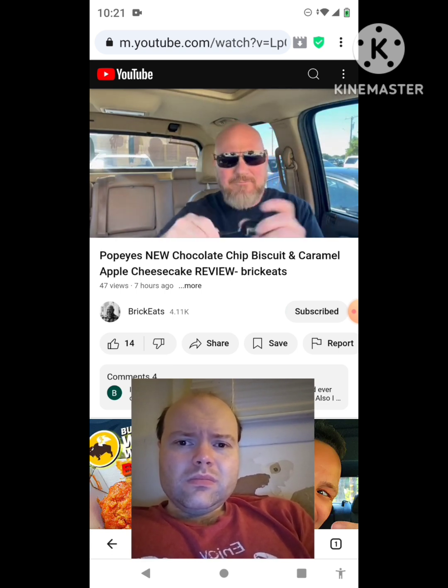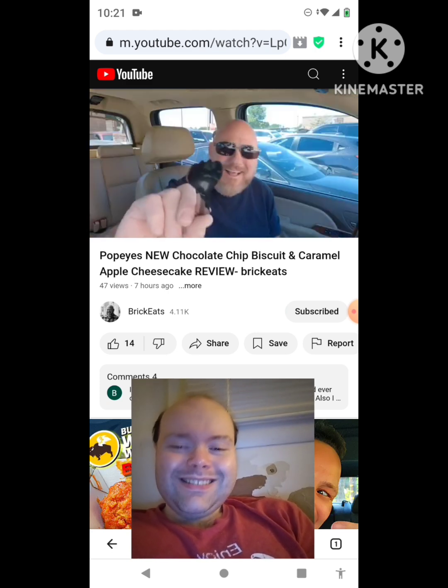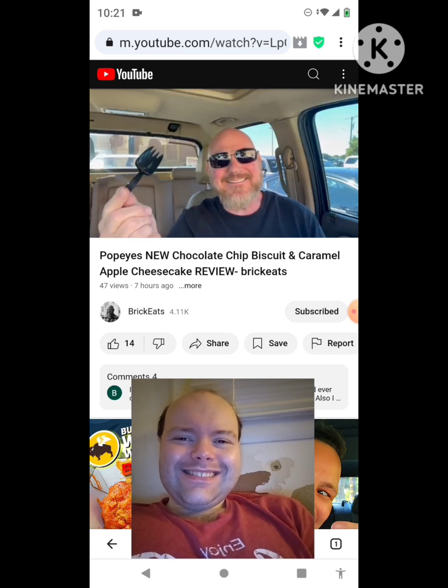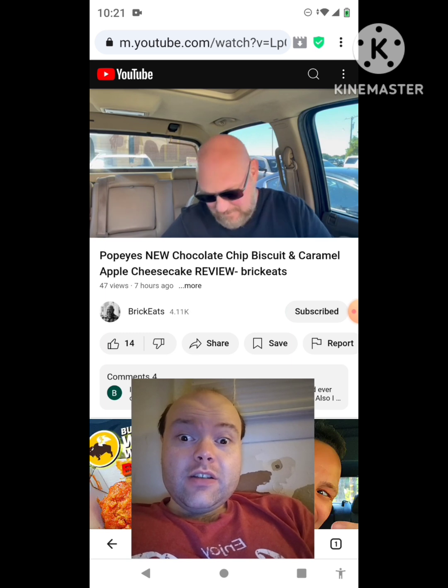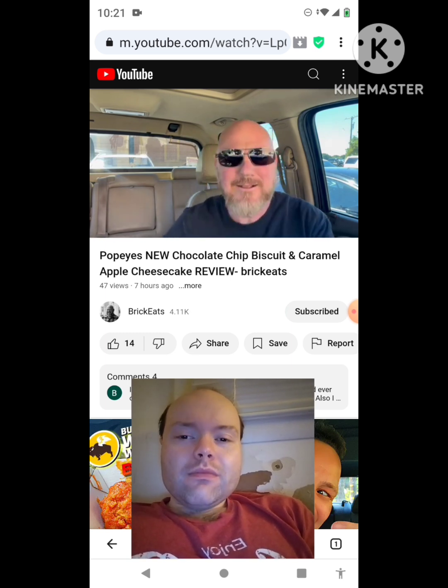Now, I got a spork. I feel like I'm in elementary school. I love sporks, man. How cool is that? I didn't know they had these at Popeyes, but I'm really excited about it. Wow. Neither did I. I dropped it. Five second rule, right? Okay. So here we go.